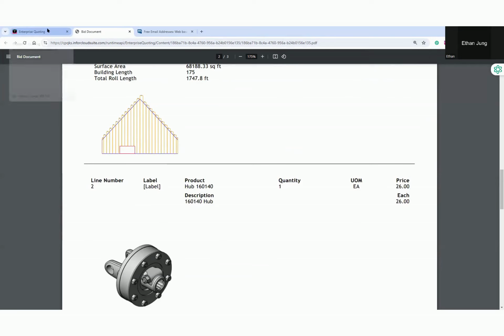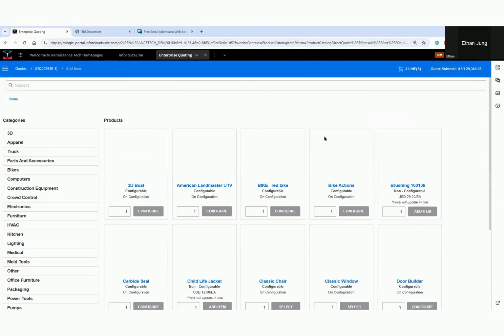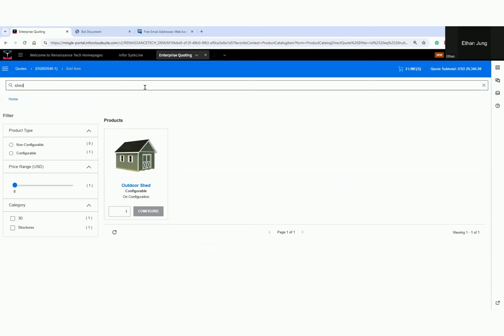Now you can have as many templates as you want. It's really dependent upon you, and it's really going to be a tool for generating easily. Furthermore, I can also go ahead and email it straight to the customer. So for an example, create another line item, but this time let's go ahead and create a shed. As an example, the customer wants to see 2 different versions of the building, one with the greenhouse, one without, maybe one with a shed associated with it.